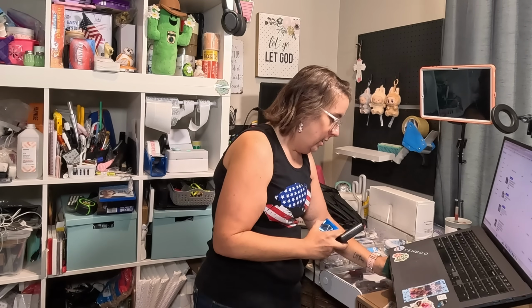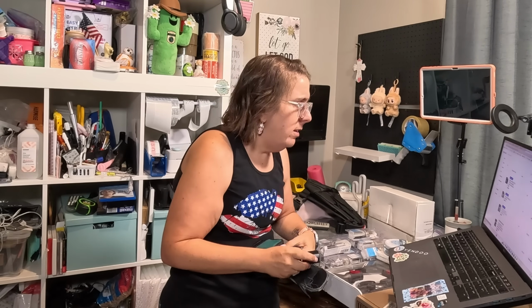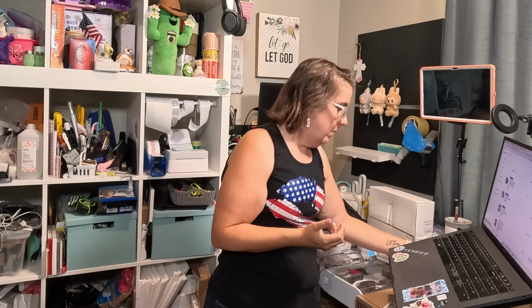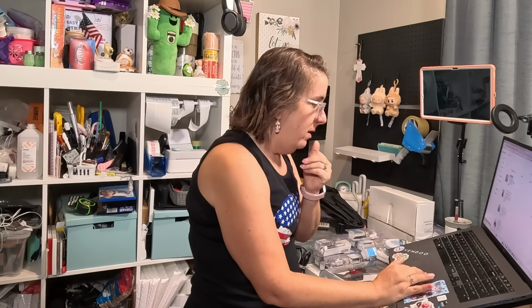All right, and I just tucked it in this little bag here to keep it safe. I don't think I put that in the picture. So this is just to keep it safe. I'll ship it in that just for an extra little bonus. It's not a good bag, so that's why I didn't put it in the pictures.